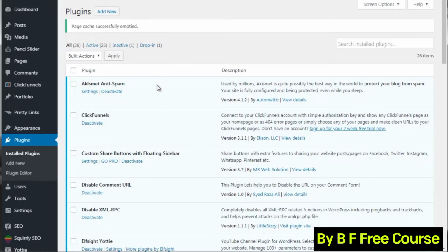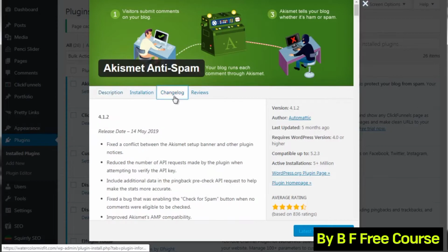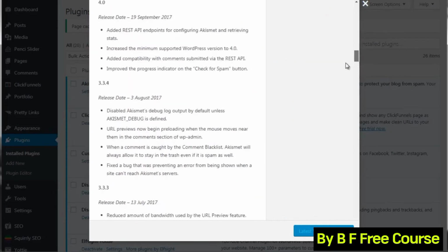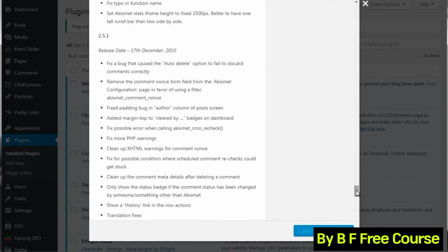So a lot of times what you can do is you can look at the plugin and you click on View Details. And any type of WordPress plugin that is uploaded to the WordPress repository will have what we call a changelog. So you'll go here, you'll click on changelog, and you'll be able to see all the changes that have happened over the years. Now, do you need to do this for every single plugin and theme? Not necessarily.